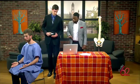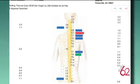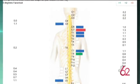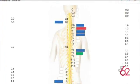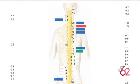Okay, so now that you had this done, what are these numbers? You're looking to see where there are maybe red spots or something? Yes, so it breaks down in a very user-friendly way for the patient. Anywhere that you see a colored bar on this scan shows us a problem area, where it's hotter on that side, and temperature regulation is not controlled the way it's supposed to be. That also means that the nerves that go out at that same level to other parts of your body, like your intestines or your heart or your lungs, aren't working quite the way they're supposed to. So it could really point to some other issues in the body as well.